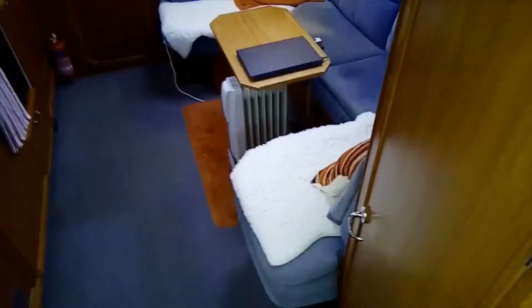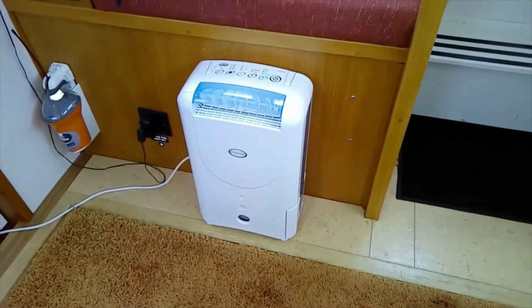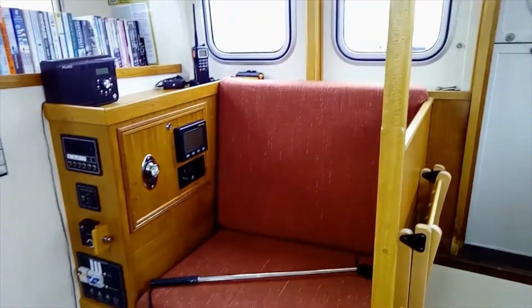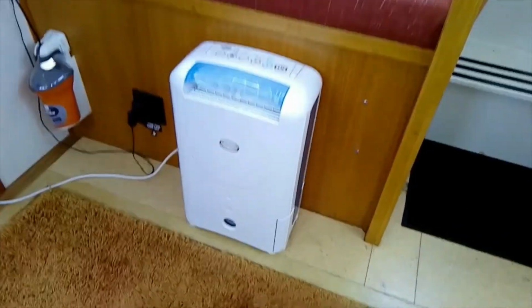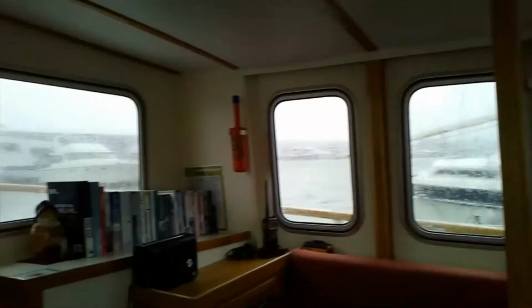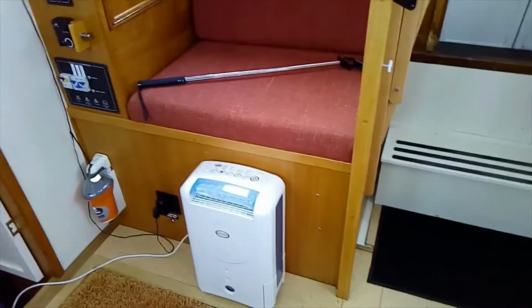Heating. All I use for heating is that radiator down there, which is a 1.5 kilowatt radiator, and I also use a dehumidifier, which is that thing there, which is a desiccant rather than a compressor dehumidifier. The compressor ones only work when it's pretty warm. The desiccant dehumidifiers work at any temperature. This thing is really good because there's such a big window area here. When it's very cold outside and warm in the boat, you get a lot of condensation in the wheelhouse here, but that deals with it really well.